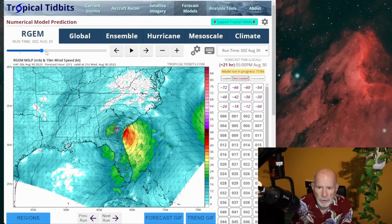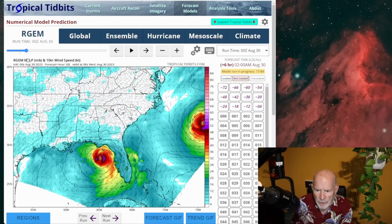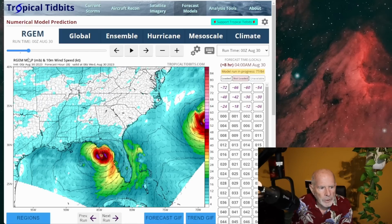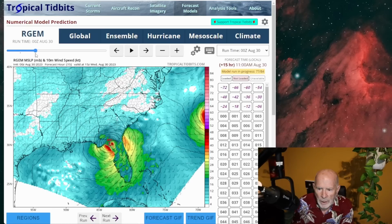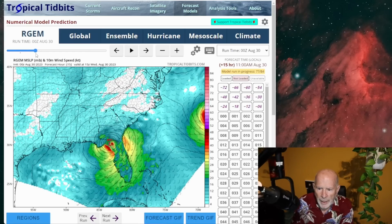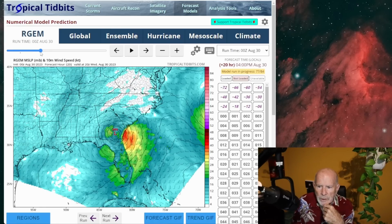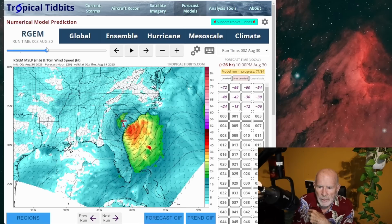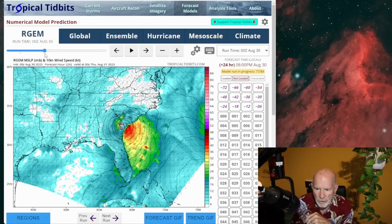Now, let's put this into motion. This is the regional GEM model. And there it is. The storm right now is over here in the northeast portion of the Gulf of Mexico, and it's expected to make landfall somewhere around sunrise in the morning or shortly thereafter, and then move just about right over the Valdosta area, and then moves off toward the northeast, and then curves more to the northeast after that. But the problem here is the wind and the rain that's going to be associated with it.